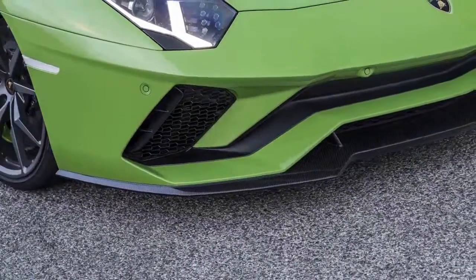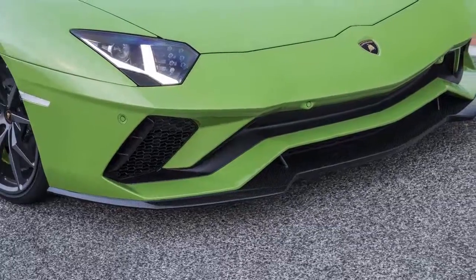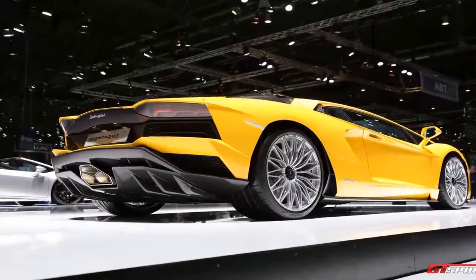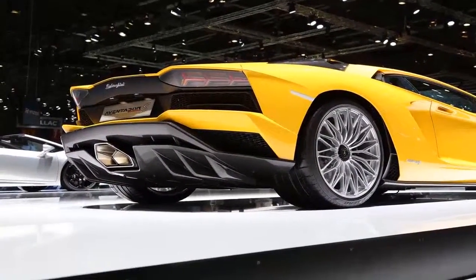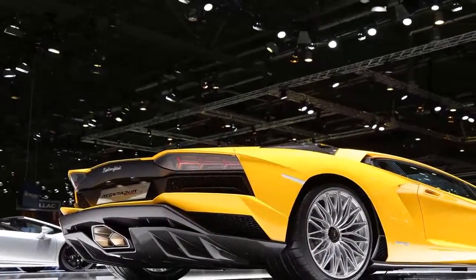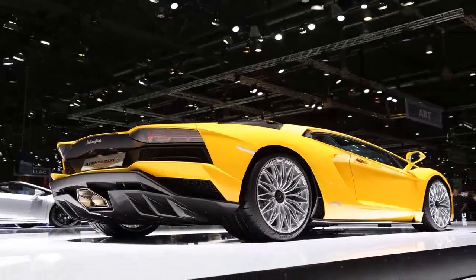Central to this is the new 4WS system. Everyone is fitting these now, but Lamborghini does seem to have pushed the system further than most. The rear wheel can turn up to 3 degrees at low speed, giving the sense that the Aventador has a 500mm shorter wheelbase.